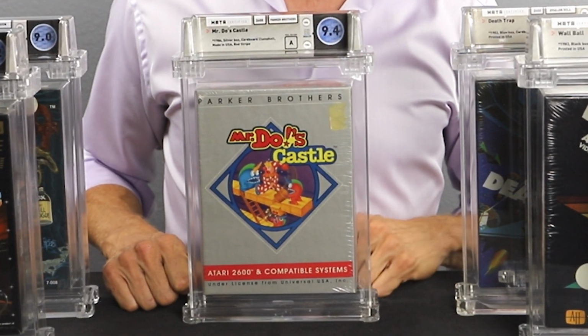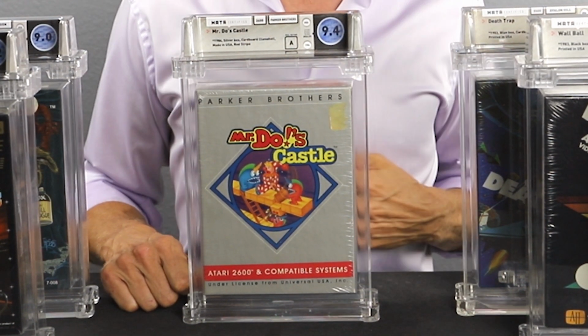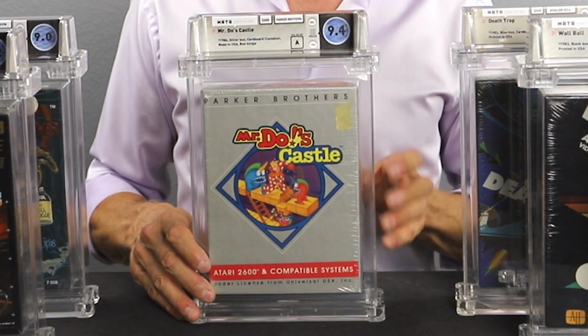Our final game for the day. Here we have Mr. Do's Castle, a 9.4A by Parker Brothers, released in 1984. Once again, this is an 8 on the Atari Age Rarity Guide, very rare plus. This one here is super, super rare. I mean, it's an 8 on the Atari Age Rarity Guide, meaning 8 rarity and cart only. This is a factory sealed one. This is the only one we've ever seen, and probably the only one we will ever see.